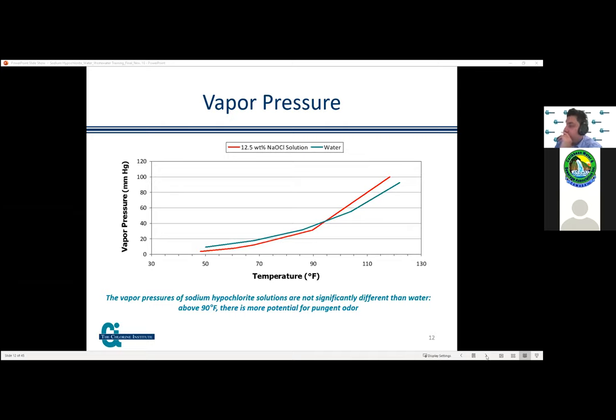The vapor pressure of sodium hypochlorite solutions is not significantly different than water. Above 90 degrees Fahrenheit, there is more potential for pungent odor than there is for anything drastic to happen. Next slide.